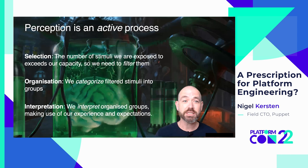Because it turns out perception is a really active process. There are three main stages that cognitive scientists describe. We select, in that there is so much stimuli out there, so many different bits of data coming in, that we have to filter it so that there's a small enough data set that we can extract some meaning from it. Then we organize the stimuli coming in into cognitively meaningful groups so that we can reason about those groups. And those groups we then interpret. That process of interpretation makes use of our experience, our skills, our expectations, all sorts of things.